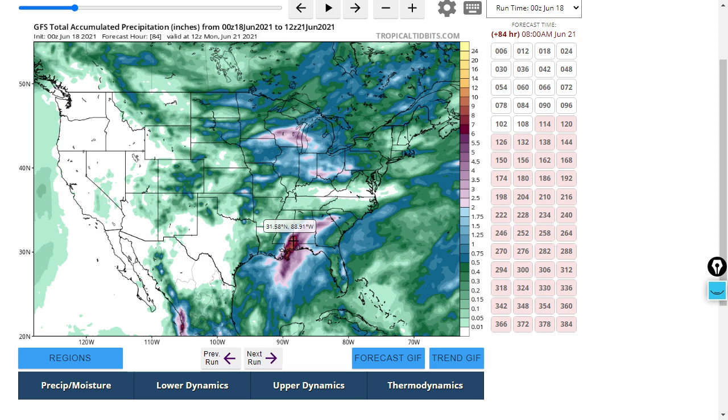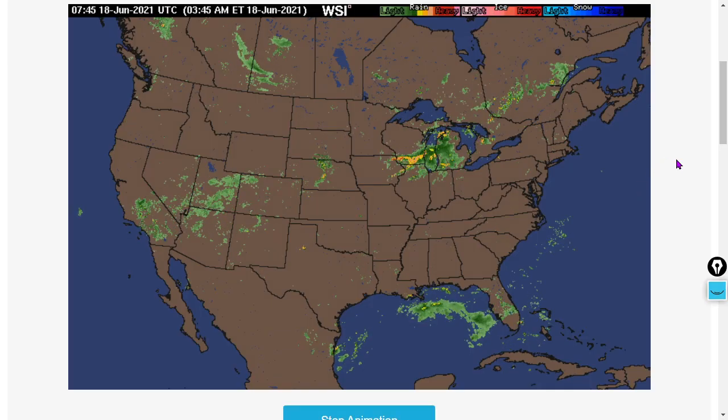And you can see the forecast here showing a foot of rain in Louisiana, Mississippi, and Alabama, as well as like 5 inches of rain in parts of Georgia, even South Carolina, as well as some quite heavy rain here in the Great Lakes region as well. So that's the GFS forecast for total accumulated precipitation through Monday. And we're hoping you don't see a foot of rain in those Gulf Coast regions. That would be unfortunate.